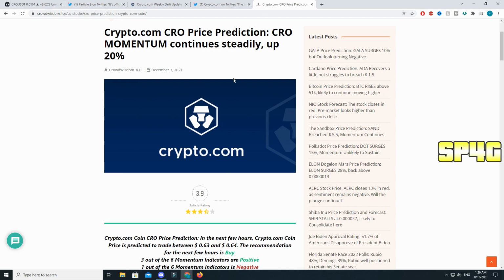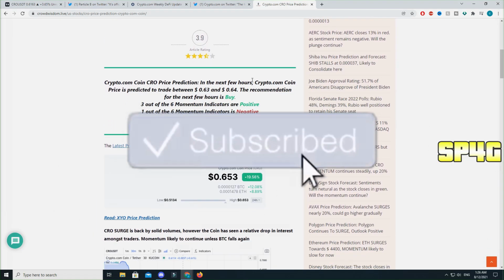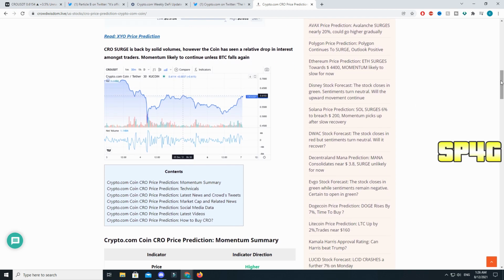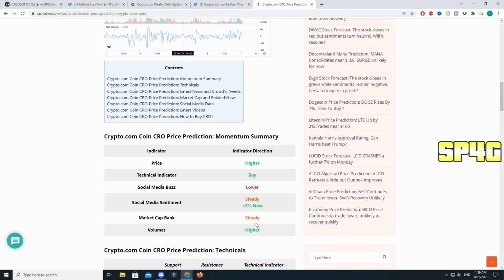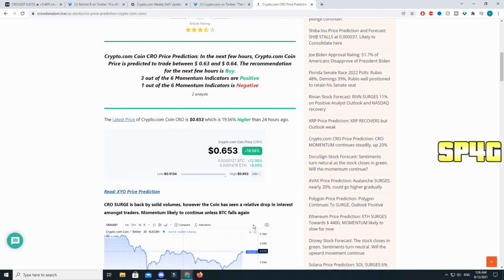And finally, the price prediction. CRO price prediction. CRO momentum continues steadily up to 20%. At the moment, one thing we can say is the popularity on social media for the CRO token has gone down. You can see that the social media buzz has lowered down, but the volume in the token being put in has been very, very strong. And as you can see, they're talking about the resistance, which are going to be the technical indicators. And at the moment, the coin just looks incredible. It just looks at a very strong point where it is a buy zone at the moment.